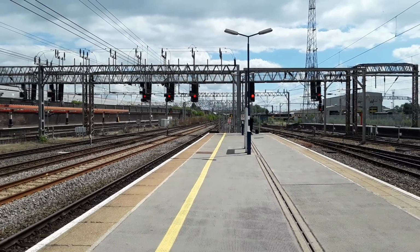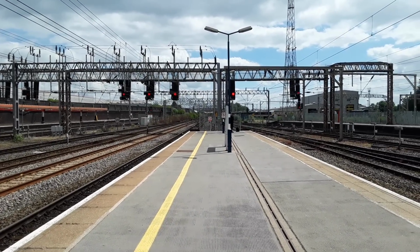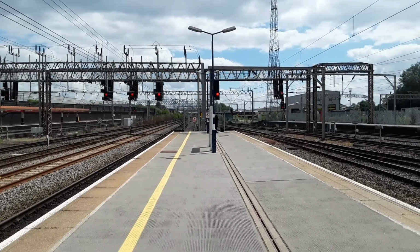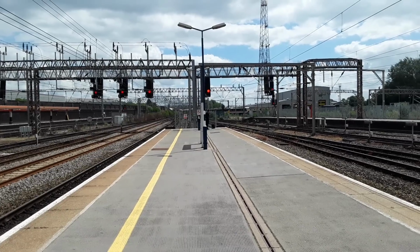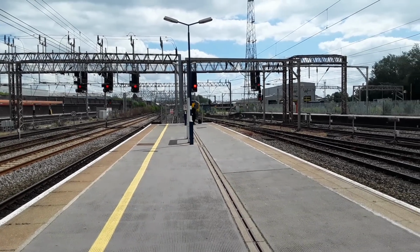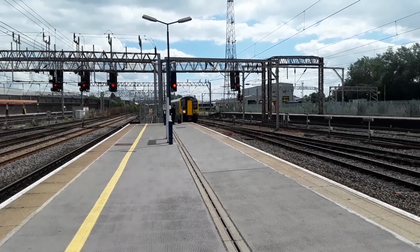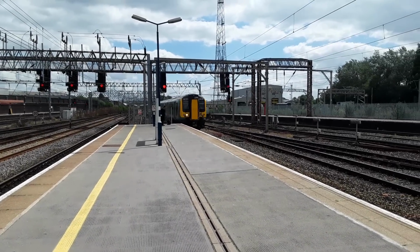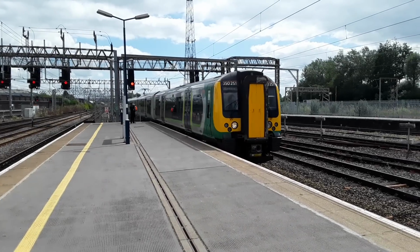Okay, the next train to arrive is a late terminating London Northwestern Railway service from London Euston, which subsequently means its return to London Euston is also delayed, as it was supposed to have already left for London. So as soon as it comes in, the driver's going to hop in, passengers will board, and it will then head straight back out. So leading this in is 350-251.